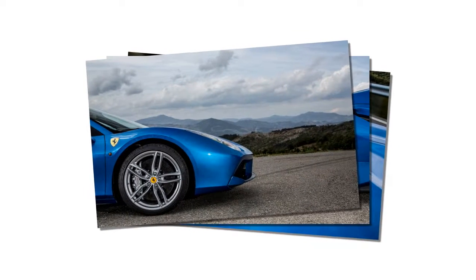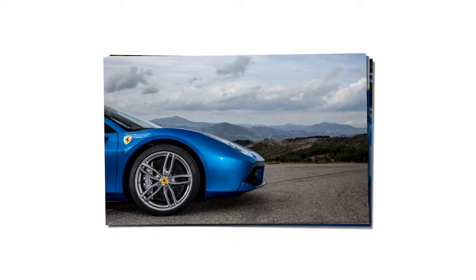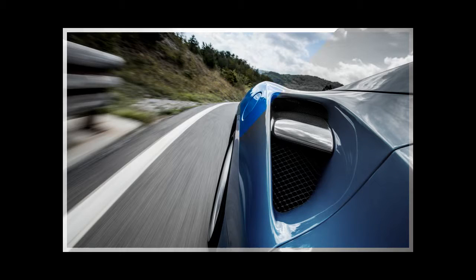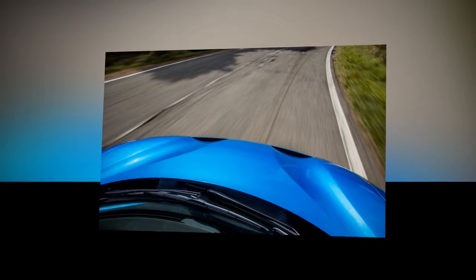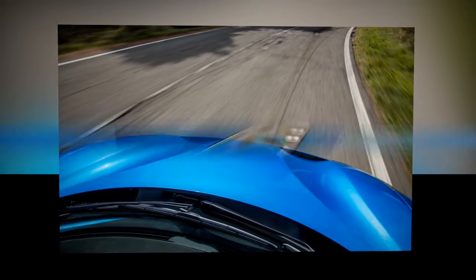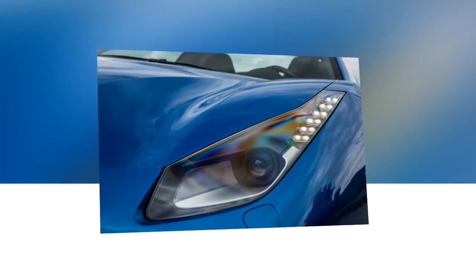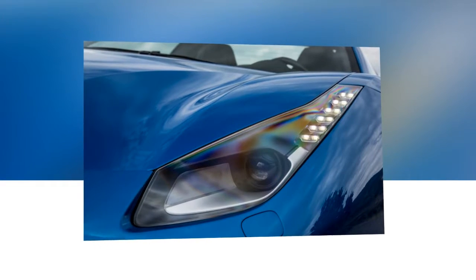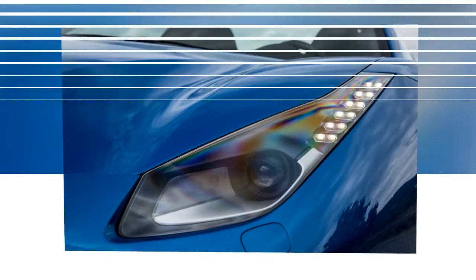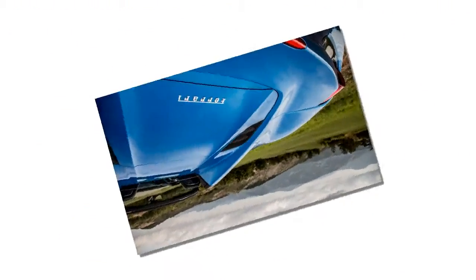More remarkably, the 488 Spyder is within a second of the GTB around a lap of the company's Fiorano circuit, and with its roof raised has, Ferrari says, 95% of the torsional rigidity of the coupe. Beyond the need to find slightly more money, and losing the chance to see the twin-turbocharged V8 through the GTB's clear engine cover, you don't really lose anything by picking the Spyder. In technical terms, a DNA swab would not separate the two cars.